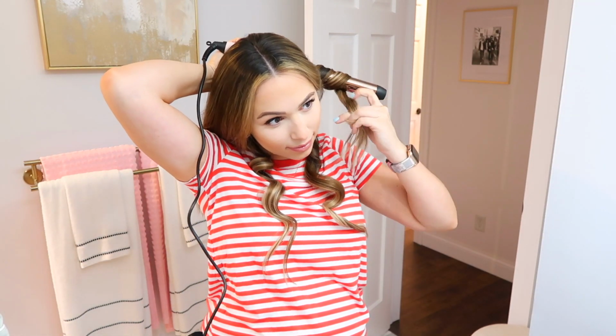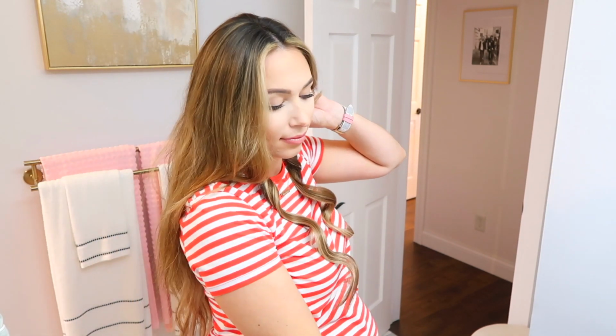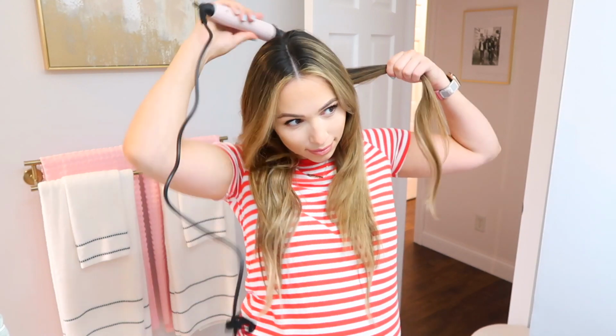So I really like that I can set the temperature myself. The number one hair question I get is, how do you style your hair? And I've been styling my hair like this for a very long time. All I do is I use the largest attachment from the set, and I take my hair in approximately 1-inch sections, and then I curl my hair away from my face. I only hold it for about 5 to 7 seconds. That is it. And I also have been styling my hair at 390 degrees.